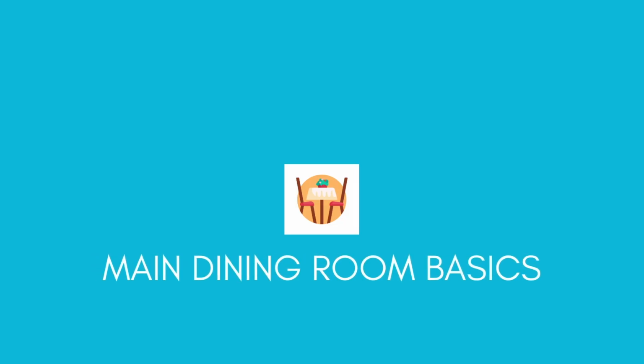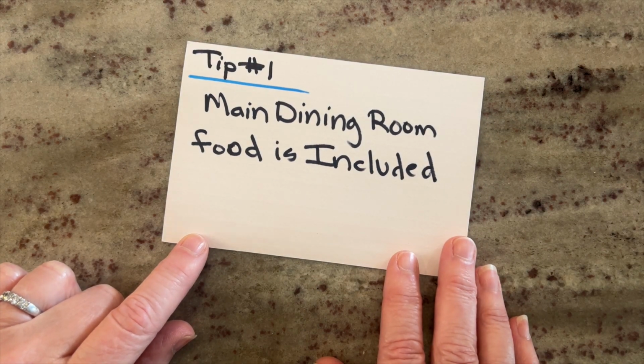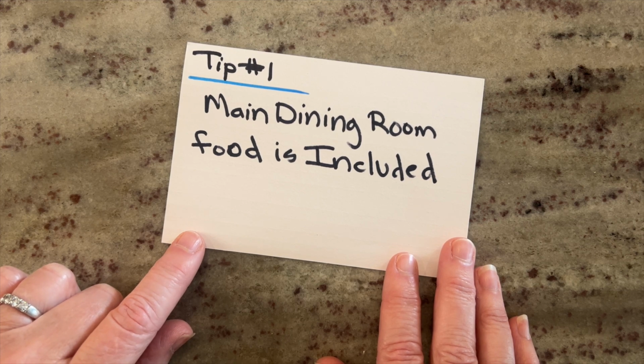I've labeled everything as a tip. Some are tricks and some are things to know. My first couple of tips are main dining room basics. So let's start with tip number 1. The main dining room food is all included. It's included with your fare.